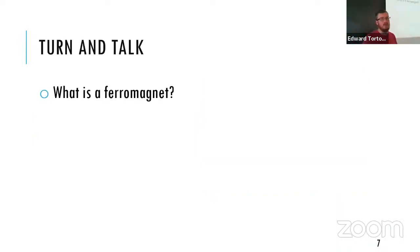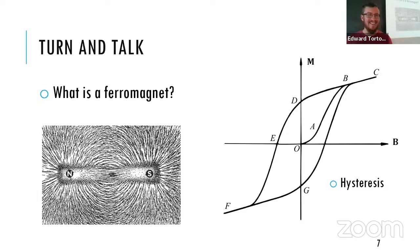So now to get into the meat of the talk, I don't really expect anyone here to have heard of a ferroelectric before. So what I want you to do is turn and talk with your neighbors and discuss what you already know about ferromagnets, which maybe you know some things about. So go right ahead. All right, so hopefully you had enough time to discuss a little bit about it. Does anyone want to share out something that they discussed? All right, that's fine. We'll just talk about it.